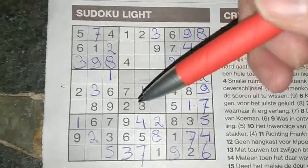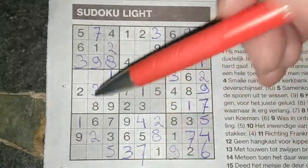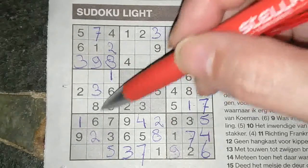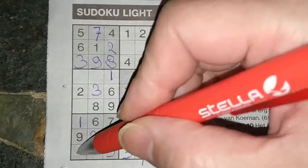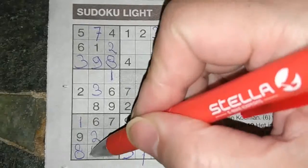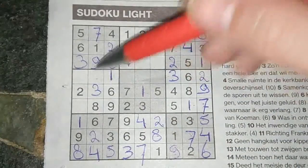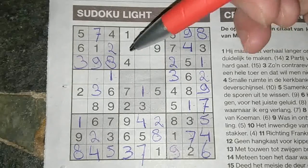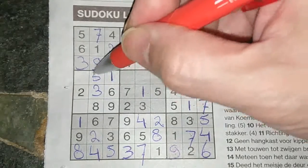2 missing numbers in this big square for the numbers 8 and 4. I see here an 8, so no 8 there. 8 should be here and the 4 goes there. 1 missing number in the second column for the number 5.